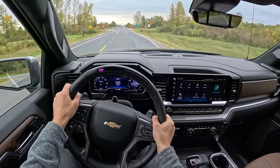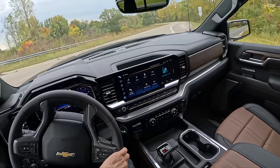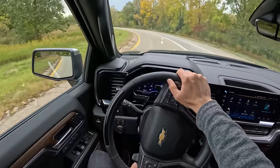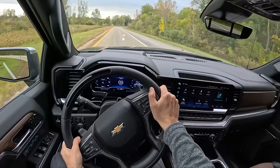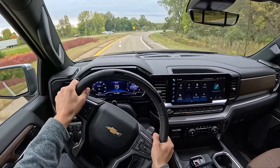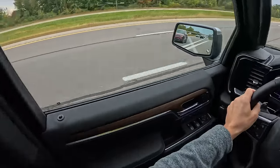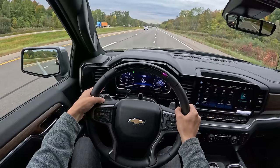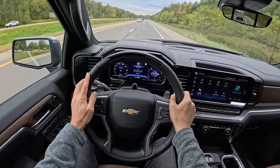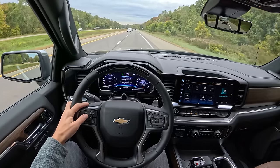Let's see how this handles. We're in sport mode. We do have adaptive suspension on this truck. Should give us a bit better handling here, as well as relax the stability control in sport mode. Feels great. For a truck, that's some pretty good handling back there. All right, back into normal.